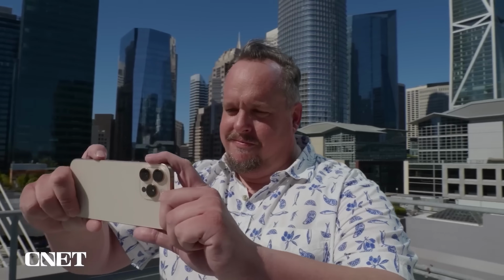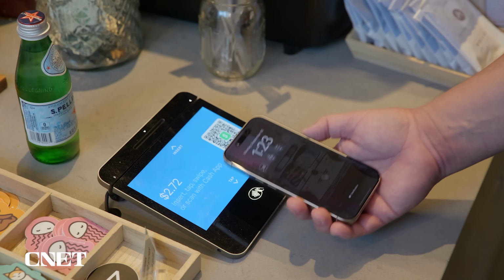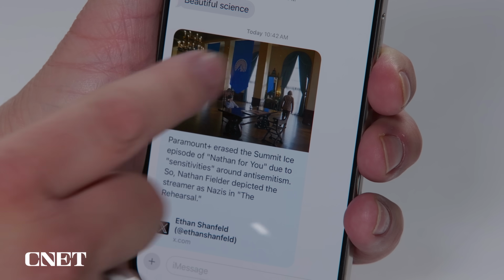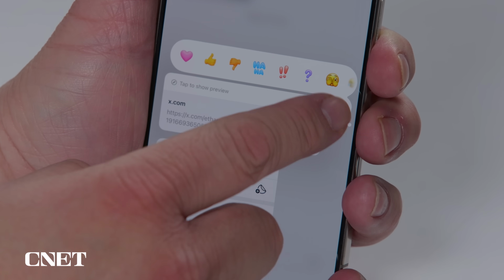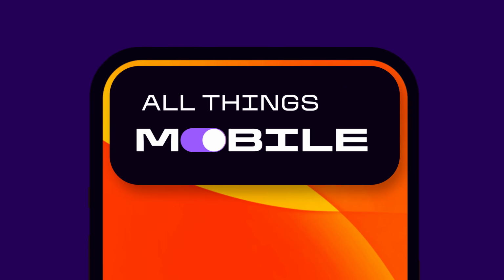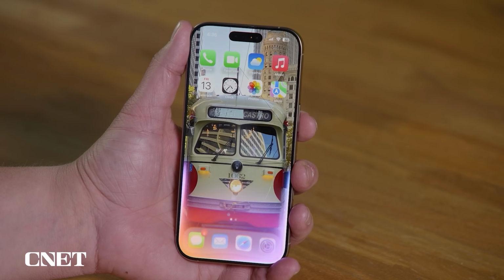This is the iPhone 16 Pro, and for months I've traveled with it, taken photos and videos with it, had video meetings on it, tapped back like no one's watching, and played lots of Mario Kart. This is All Things Mobile. Let's do a long-term check-in on the iPhone 16 Pro.